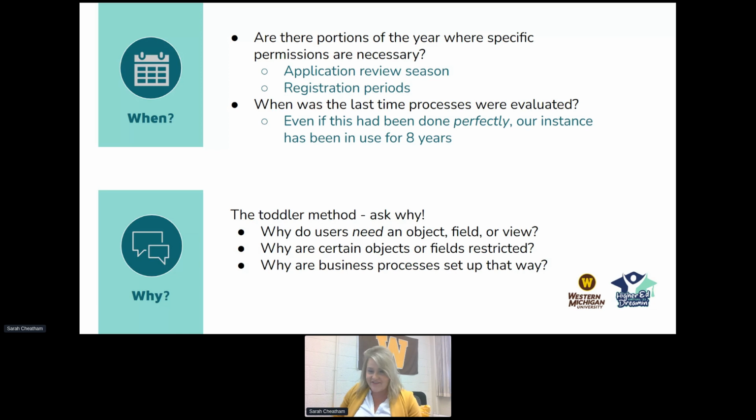And one of my favorites is just to utilize the toddler model. So we have always asking why, right? Just like, what do you mean? Why? Where's it going? And so why do we do that? Why do we have this object? Why do we have this field? Why are certain objects or fields restricted? And why are the business's processes set up that way?